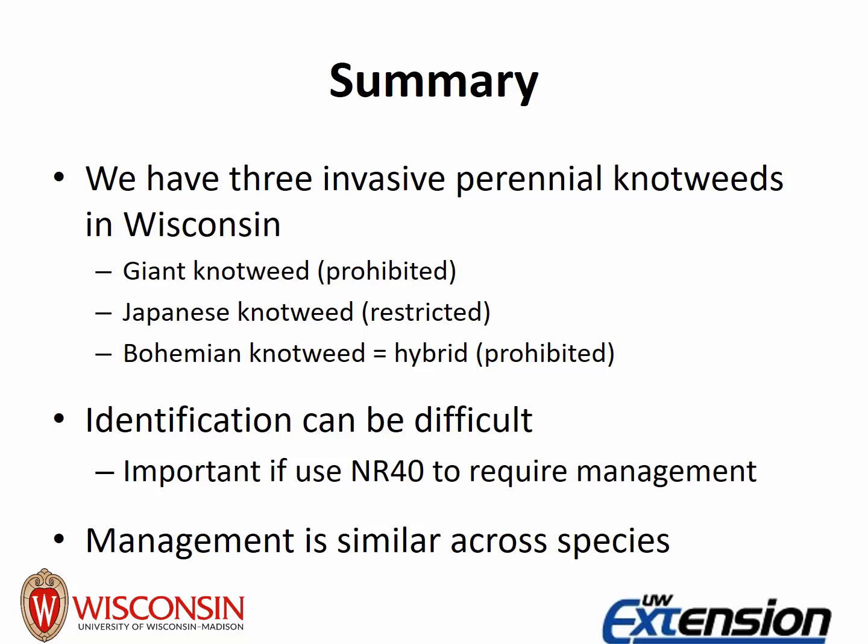Identification can be really tricky with these, and we've given you a few tips, but we encourage you to really consult experts on that. And identification is really important, especially if you're using our invasive species rule, NR40, to require management for those prohibited species. So we need to know if it's giant or Bohemian, because those are required to be controlled by Wisconsin state law, while Japanese knotweed is not required to be controlled. The good news, though, is management is similar across species, and we'll be shooting another video that will be discussing some of the management techniques that are effective and commonly used throughout Wisconsin and the outlying region.